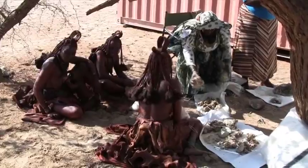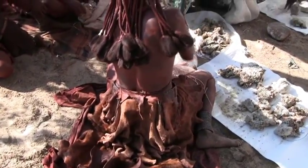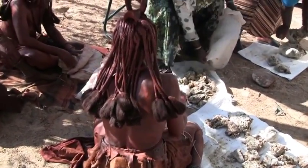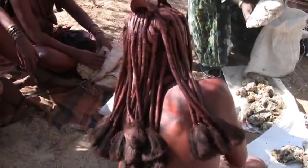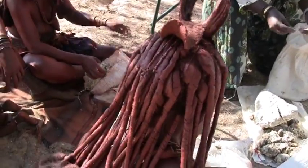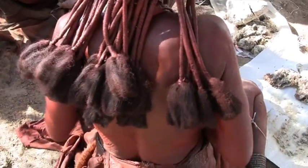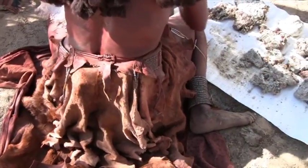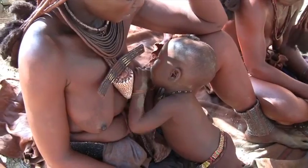Look at the beautiful skirts made with goat skins, which are rubbed with a stone to get them to curl, and their hair braids, which are coated with butterfat and with red oxide from the holy mountain. The tail of their hair is made with hemstock braids, extensions. Of course, there's always milk on tap for babies that come along for the journey.